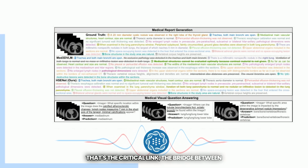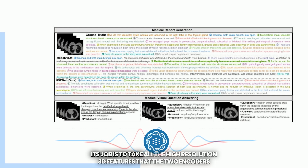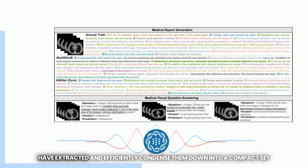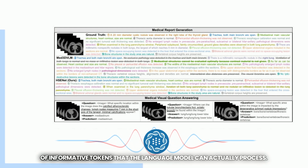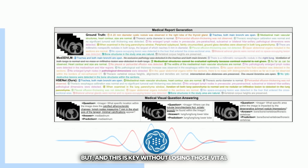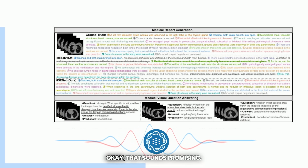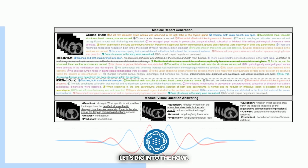And the spatial packer, what's its role? That's the critical link, the bridge between that improved 3D vision understanding and the language model. Its job is to take all the high-resolution 3D features that the two encoders have extracted and efficiently condense them down into a compact set of informative tokens that the language model can actually process. But, and this is key, without losing those vital spatial details that other methods often discard. Okay, that sounds promising.